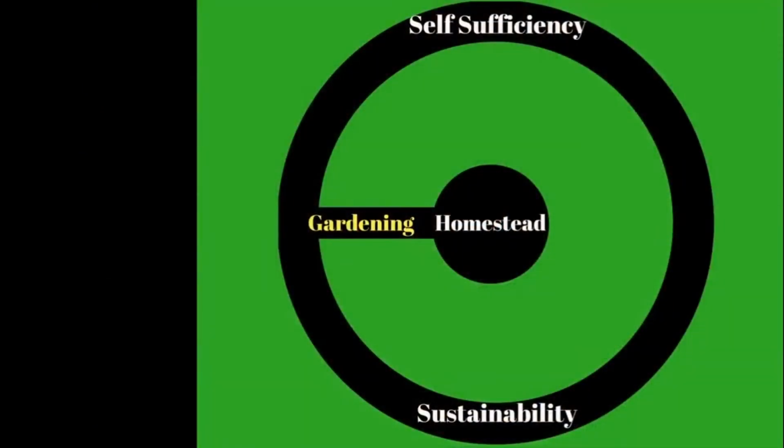Let's just start right off with what I think is the most obvious one, and that's gardening. And you see it can make a spoke here in our rim, and it connects us to being self-sufficient and sustainable. The homestead becomes a little bit more of those two things by doing gardening.